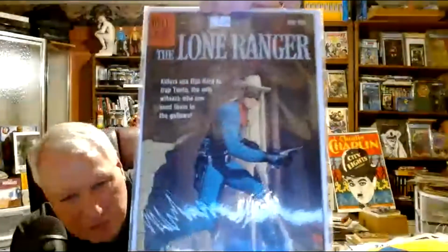And look at this. This is a photo cover of Clayton Moore playing the Lone Ranger as they did for many, many years. This is part of their Western adventure. Killers use Dan Reed to trap Tonto, the only witness who can send them to the gallows. And a little known fact, and this says still 10 cents. This is number 133 from 1960. Still 10 cents. Clayton Moore.